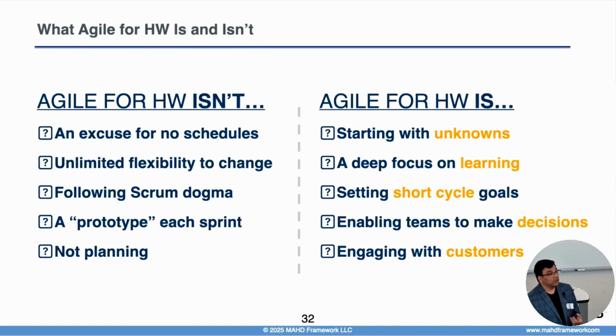It does mean getting more comfortable with unknowns, starting with a few more unknowns, because that's also your big rocks. Lots of learning. Especially as you go through your initial cycles, you're in a learning mindset. You say, these are the things we don't know, how do we think we can optimally solve it? Short cycles as much as possible, engaging with customers. Even empowering teams is a hard thing. It used to be you have a Gantt chart, and the project manager is knocking on your door every other day saying, hey, are you done, are you done, are you done? That's not very powerful or useful.